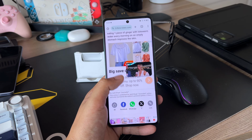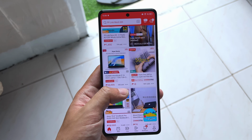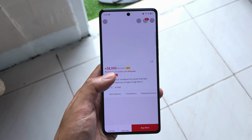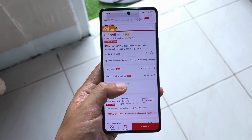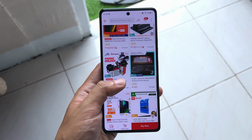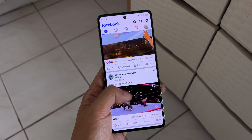Yes, it still slows down from time to time, as seen from the typical frame drops when switching between resource-heavy apps and when scrolling in shopping apps, but that's to be expected at this price point. The best thing is that this feels fast enough, so you won't feel like you're always waiting for an app to load.